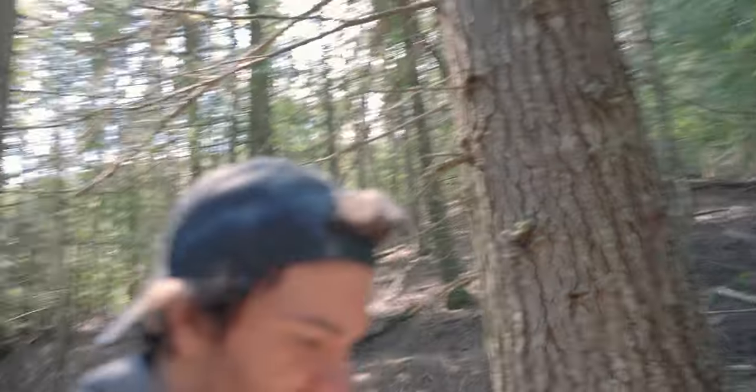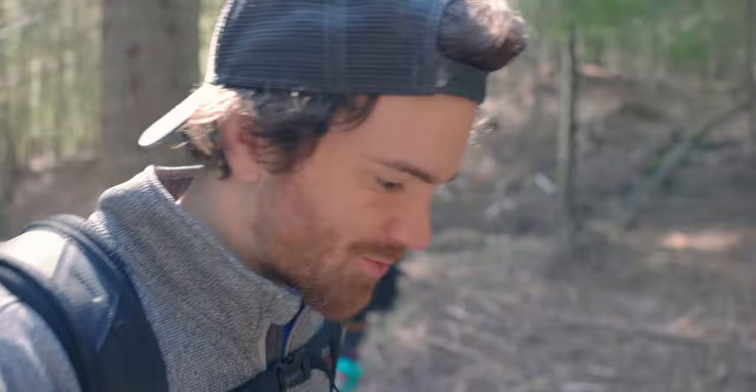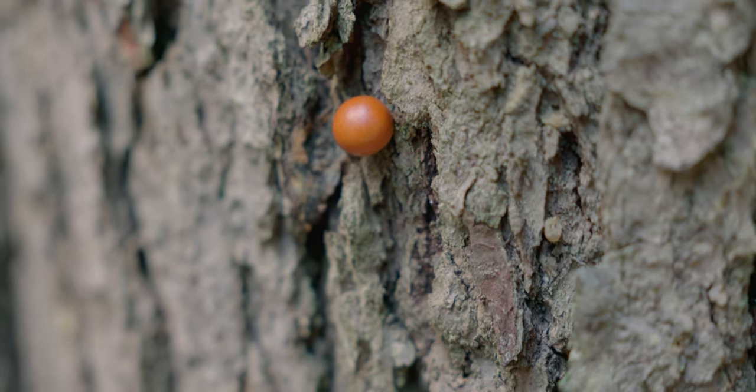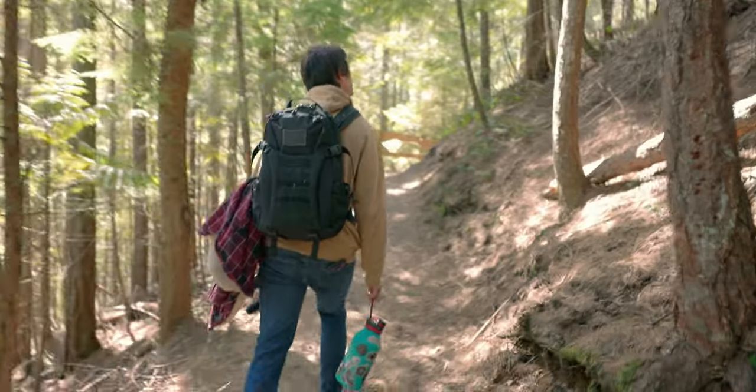Uh-oh, what'd you find? It takes us like two times as long to get to our location because Hayden keeps walking off trail, but for good reason. I don't know what that is. Ooh, tree balls. Anybody know what that is? Comment down below. I have no idea. Help me out.